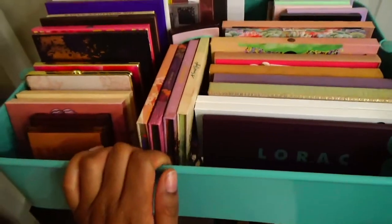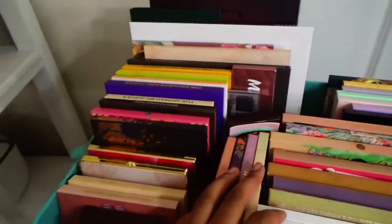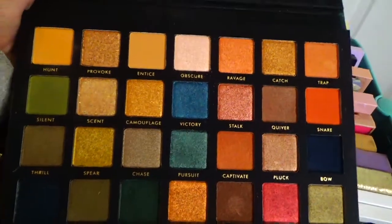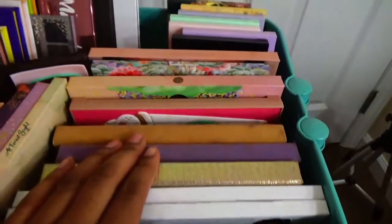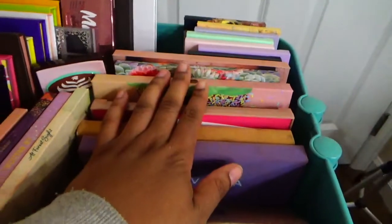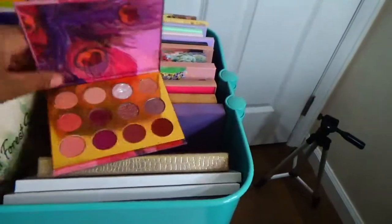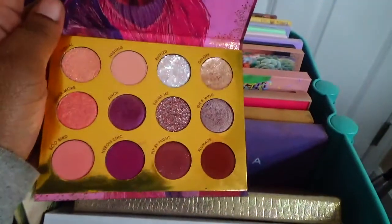Okay, so I figured we would start out with my eyeshadow palettes. So this is the Artemis Alter Ego palette. This is the one that I'm gonna pull. I've only used it once and I've really been wanting to try it again. I'm trying to think if there's anything that I haven't used recently. You know what palette that I love but haven't used a whole lot is my Bye Bye Birdie palette from ColourPop. So I think this one's also gonna come with me.